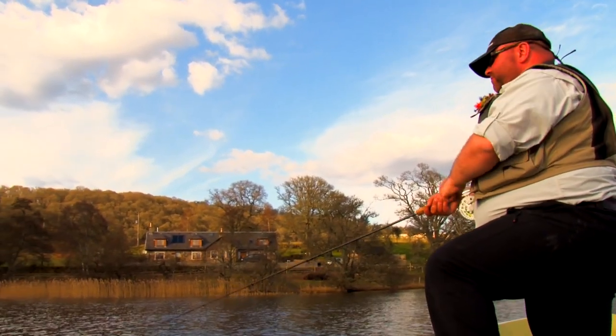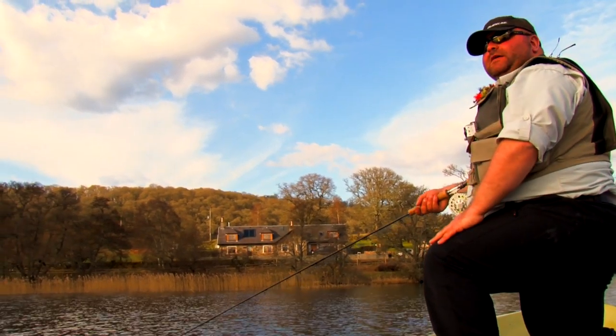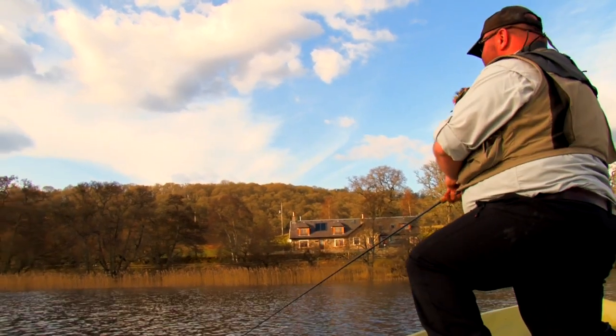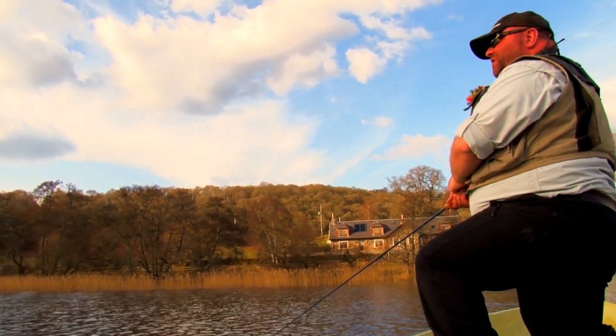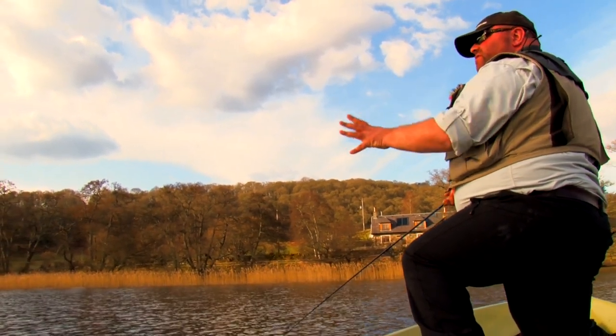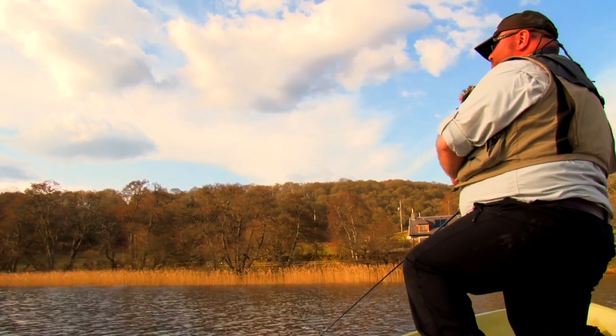Coming towards the end of the day, we've put a booby on. We're fishing down deep. We will have had fish off the surface, but again, the water's still very cold. It's been bright. The fish we've had off the surface have been good. But just to get that sport, we went down. We're fishing into the deep hole here where there's a few fish lying on the booby.